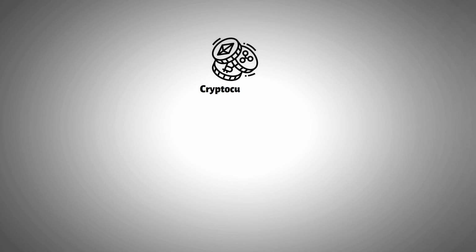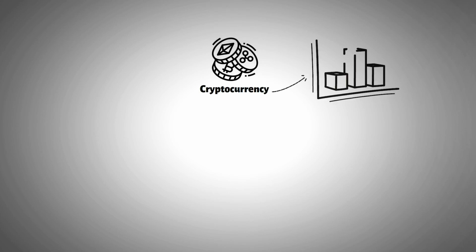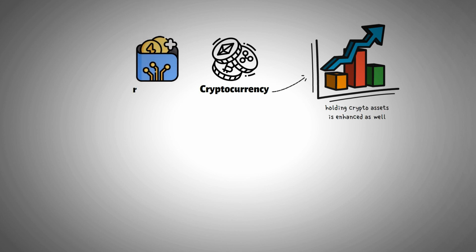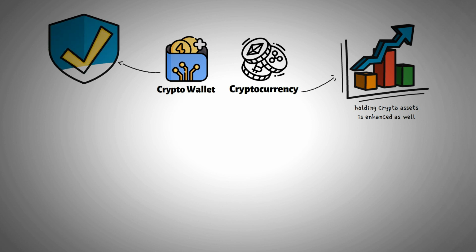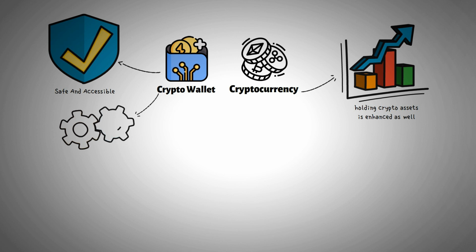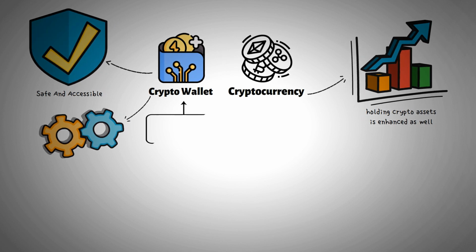While cryptocurrency is witnessing growth and expansion, the need for holding crypto assets is enhanced as well. Crypto wallets come to the rescue to store the private keys while keeping your crypto safe and accessible. A crypto wallet is a program designed to act as a digital wallet for your crypto needs. This wallet helps transfer and keep cryptocurrency effortlessly.